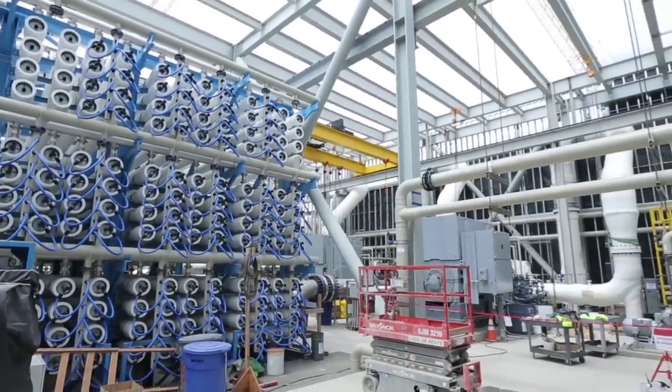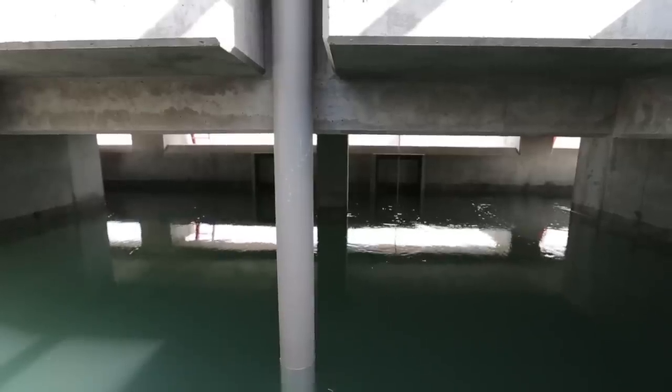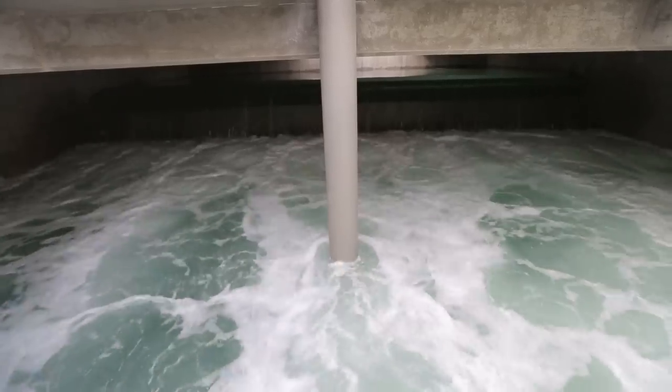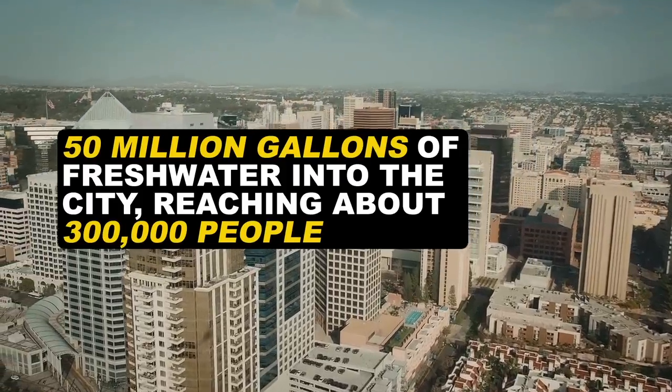This facility is North America's largest effort to turn seawater into freshwater. Every day they pump in 100 million gallons of seawater, and after desalination, they can pump 50 million gallons of freshwater into the city, reaching about 300,000 people.